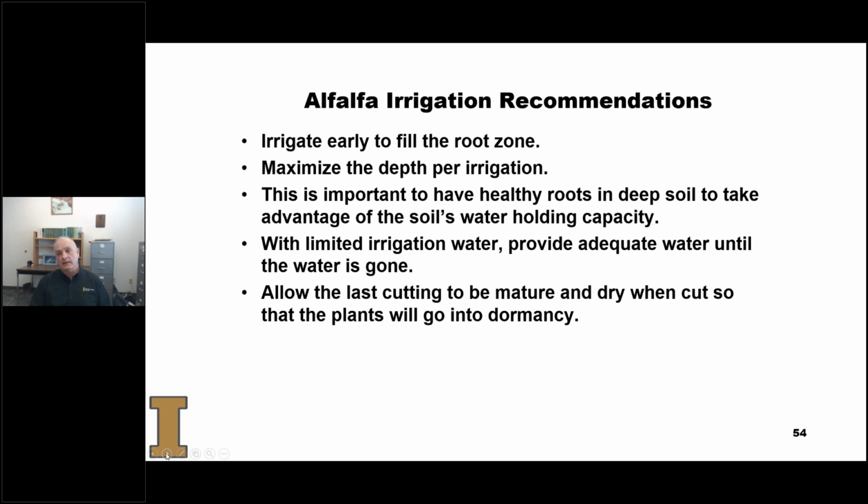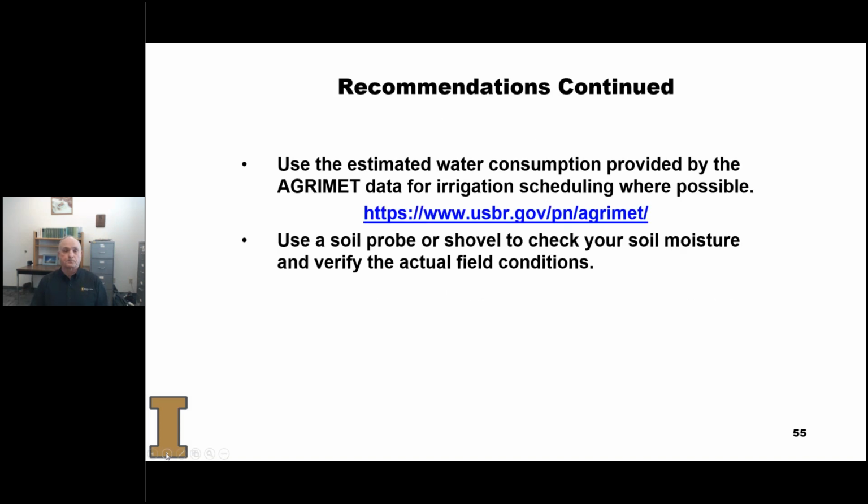Allow the last cutting to be mature and dry when you cut it so that the plants will go into dormancy, or don't even cut it. In a lot of cases, our dryland producers know that it may not be economically harvestable, and they don't want to lose their stand. So use estimated water consumption provided by the Agromat data system, and also get out your soil probe or shovel and check your soil moisture, verify that.